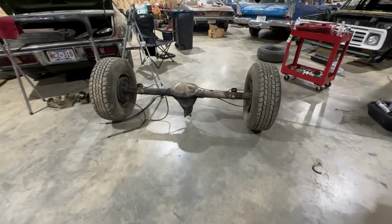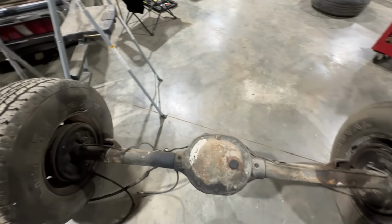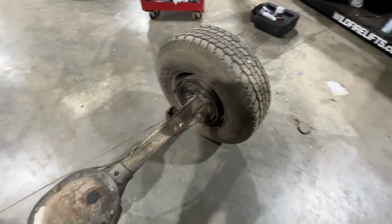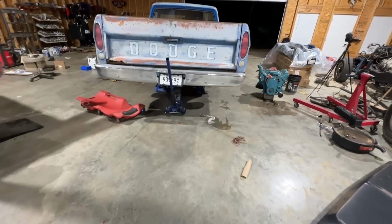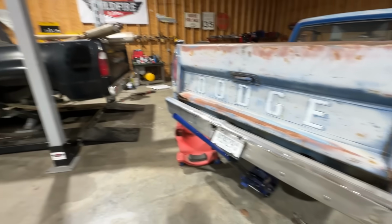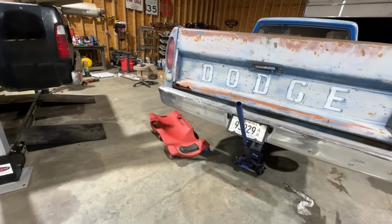So it's actually an awesome rear end, and it's got the 11-inch brakes on it. So this is a pretty valuable rear axle. I mean, it's a pretty solid unit here, and it works great. And he's got a 391 Sure Grip, and we're just gonna trade even. So I'm gonna take his rear axle out, put it in my truck, and then take my rear axle and put it in his truck.